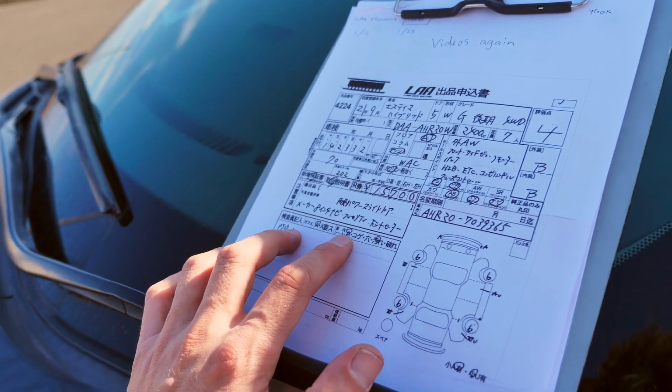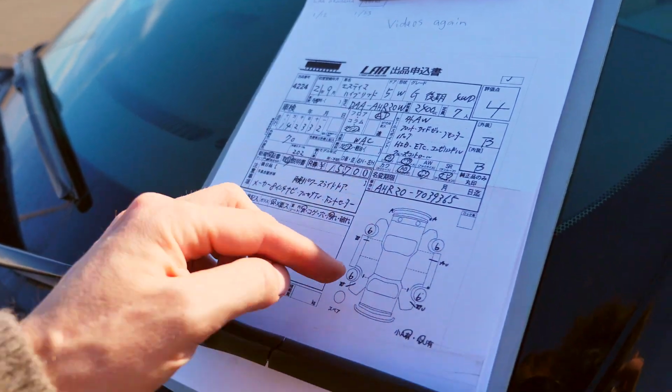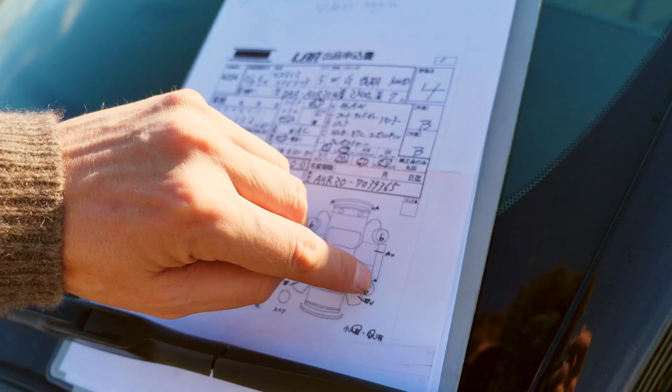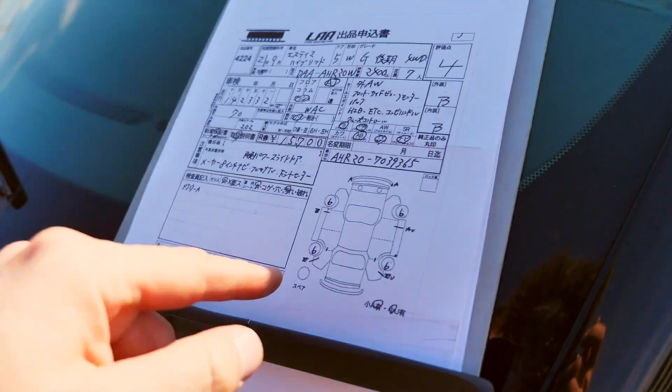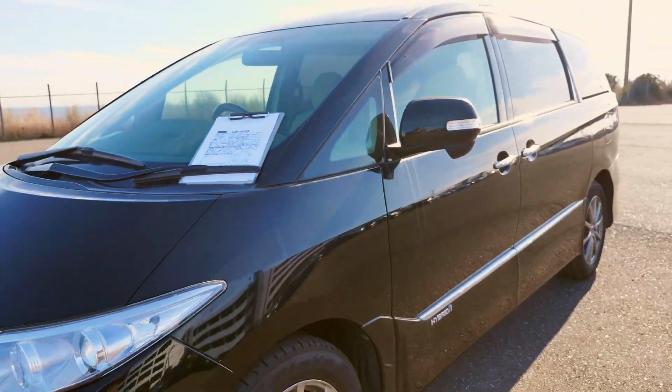Anyway, windshield rocket chip, interior scratched and dirty, door mirror scratched, and then some repainted sections here, very small scratches, small dents, marks there and there. Okay, so let's take you for a tour around it.